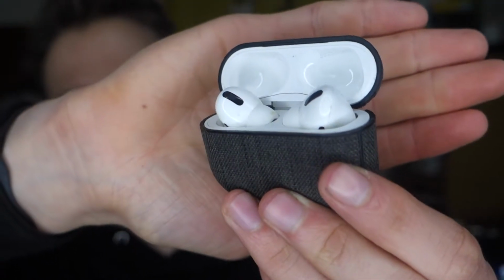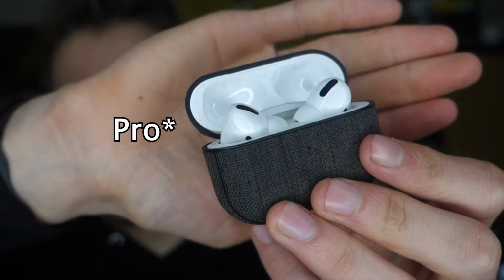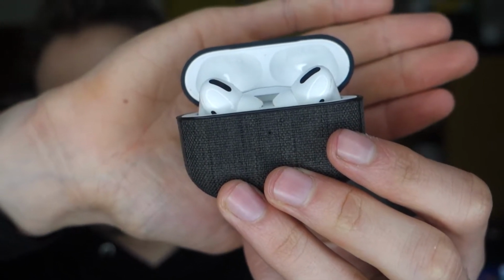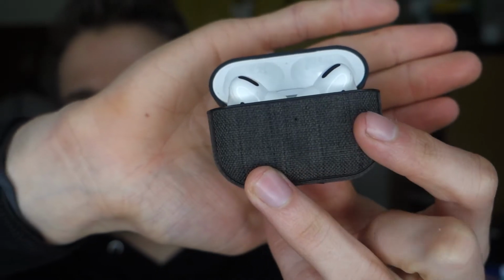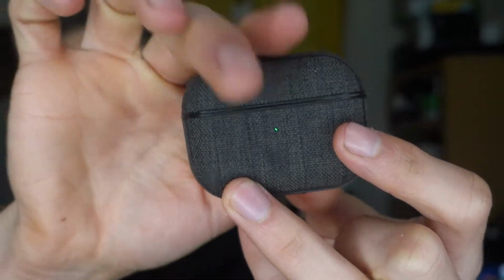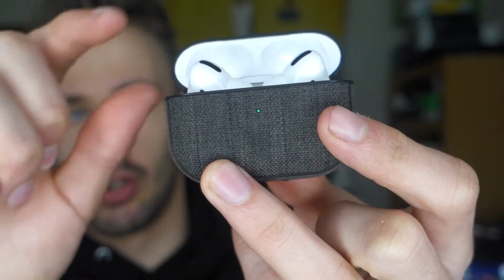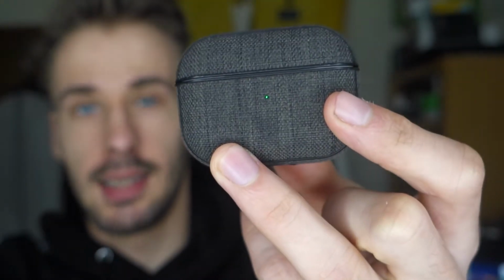As you can see, I have the real AirPods, it's not just the packaging itself. This particular case I got from Apple, I believe it was about $40. It's cool, it's not so bad. It's got a little LED light to show if your AirPod Pro casing is charged, and that's pretty cool.